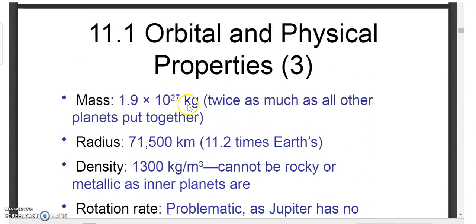All right, there's its mass. As it says, if you added up all the mass of all the other planets, including Saturn, which is a pretty massive object, the mass is twice as much as the combination of all the others. And notice how big it is, over 71,000 kilometers. It's a little more than 11 times the size of the Earth.